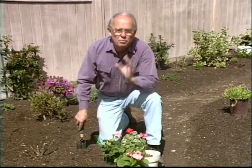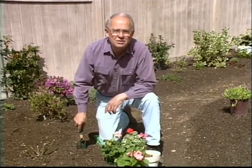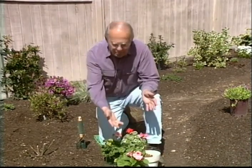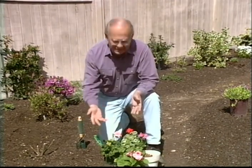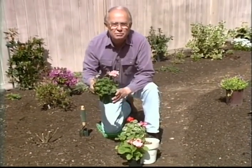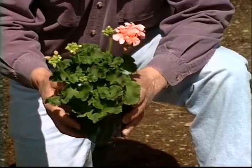Geraniums are one of the most satisfactory of all of the summer flowering annuals. They flower for such a long period of time. And I'm going to show you 4 different kinds today. This, for example, is the common geranium. This does exceptionally well in full, hot, bright sun.